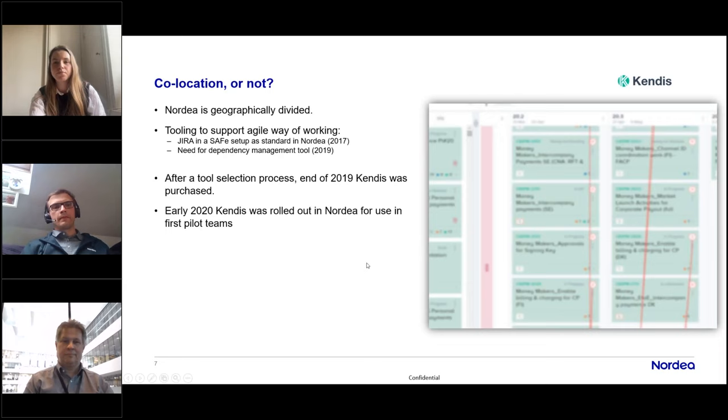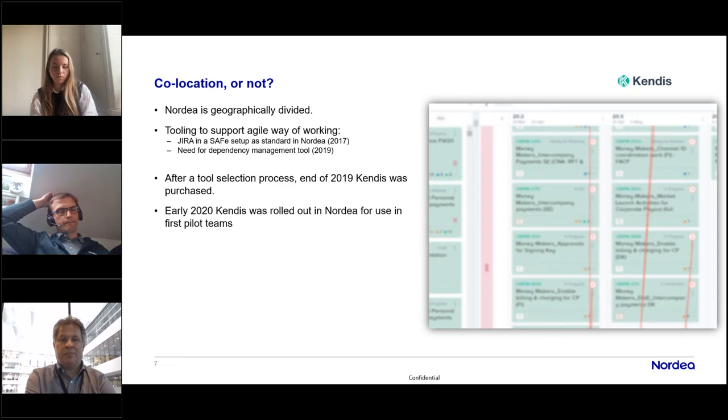Yeah, thanks, Adam. Then we had basically the issue in Nordea, like Adam was already explaining a little bit. If you look into the Scaled Agile Framework, one of the first things they say is that you should co-locate your teams. If you're working in a company that is spread over four or five countries for most of the development teams, it's really hard to co-locate your teams. That is why we had this challenge with the PI plannings, but also after your PI planning, how do you keep track of what you have agreed on, where we have the dependencies, and how do we keep track of each other's features? So in order to get more grip on that, we needed to have some additional tooling.